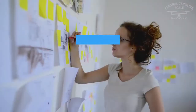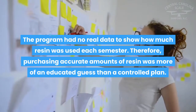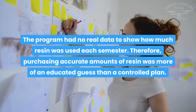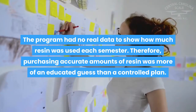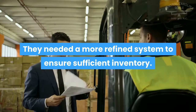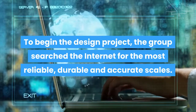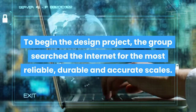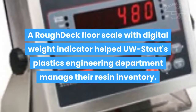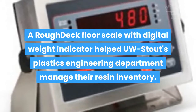The problem: material scarcity. The program had no real data to show how much resin was used each semester. Therefore, purchasing accurate amounts of resin was more of an educated guess than a controlled plan. They needed a more refined system to ensure sufficient inventory. To begin the design project, the group searched the internet for the most reliable, durable and accurate scales. A rough deck floor scale with digital weight indicator helped UW-Stout's plastics engineering department manage their resin inventory.